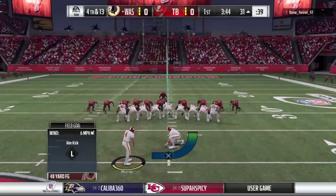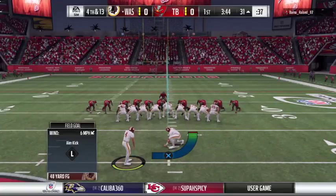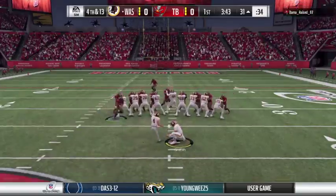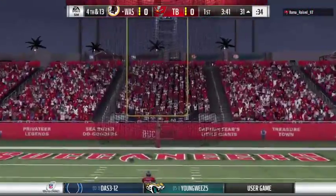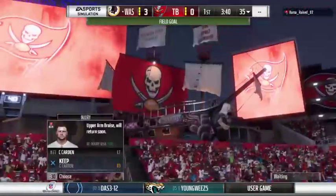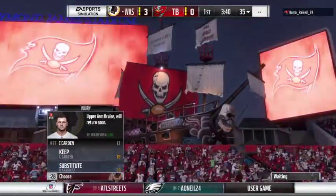Now it's the former Buck, Patrick Murray, on for the field goal try. From the right hash, this from 48. And his kick is absolutely perfect. And it's 3-0 as the Redskins strike first.